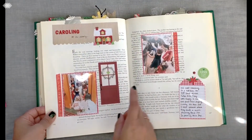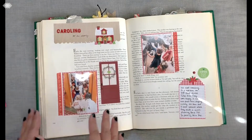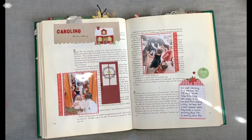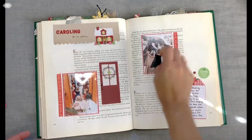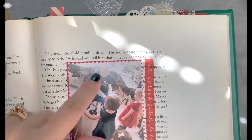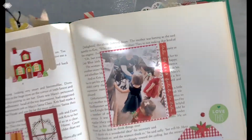And then we went caroling. We sang to the elderly at a nursing home, a few mom friends and their kiddos. We just went, and what a sweet, sweet time. And I want to say there's a movie with Brad Pitt based off of some of his stories. He is a World War II veteran. So that was really neat.